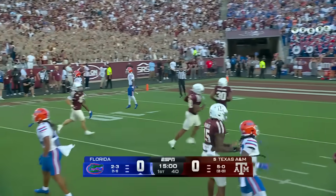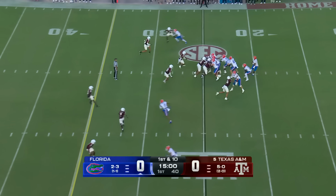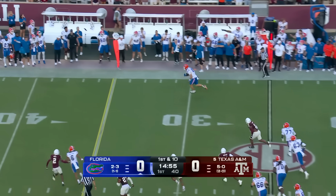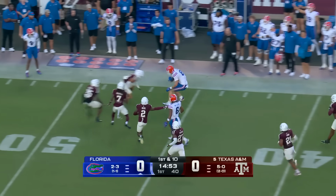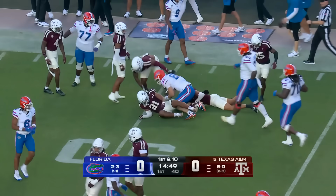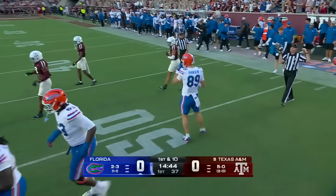It'll come out of the end zone, 1st and 10. Ball beside him off the RPO. Tons of time and wide open at the 40-yard line. It's the tight end Hayden Hansen for a good gain out near midfield. He's going to be stopped up at about the 48-yard line, but 1st and 10.